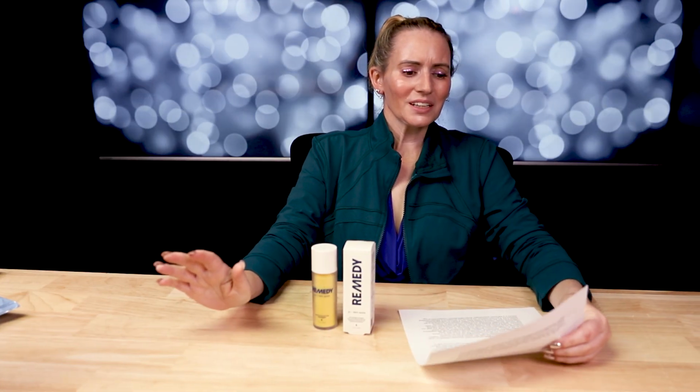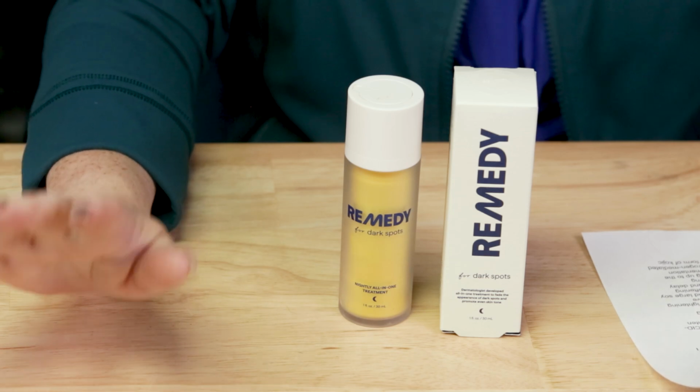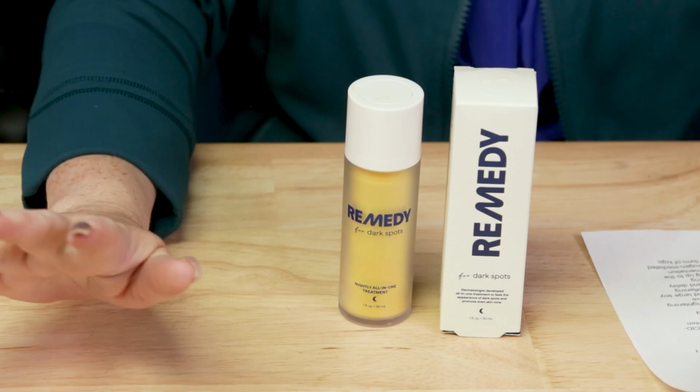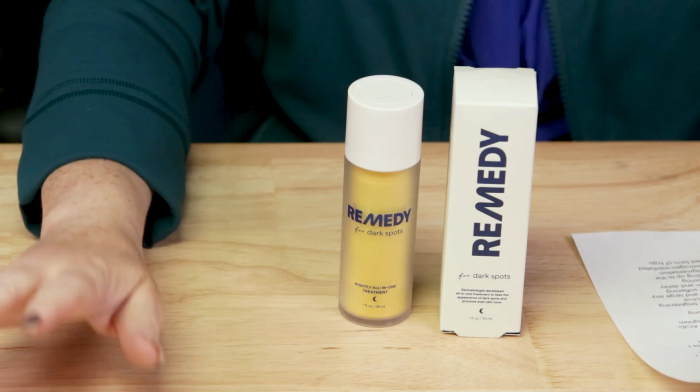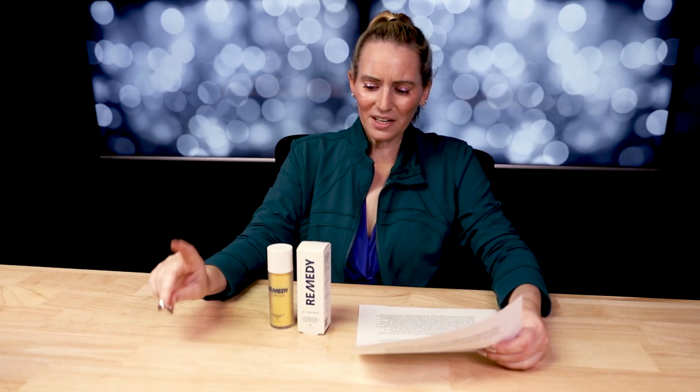So, they call this an all-in-one nightly remedy that stacks the impact of multiple products in a single targeted treatment to help fade the look of existing spots, prevent future discoloration, promote even skin tone. And I have a lot to say about this one. And I have one caveat: if you suffer from melasma, that might be something worth talking about. I'm going to get to that.